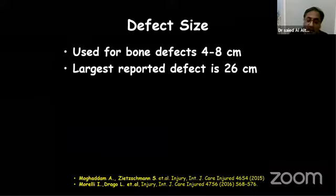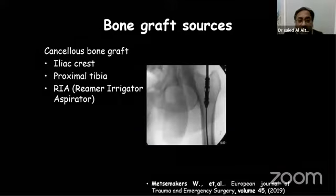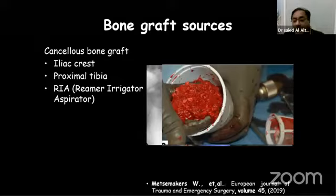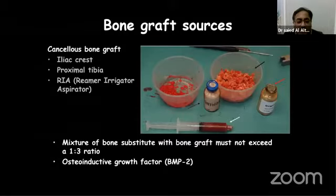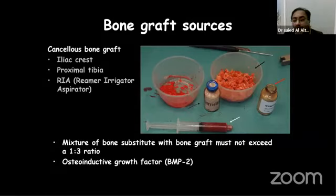Then the question will be, where do we get the bone graft to fill the defect? And that's what we will talk about in the next few slides. We can get it from the iliac crest. We can take it from the proximal tibia. We can take the reamer irrigator aspirator from the other femur to get as much bone as we can through a special RIA device, and we collect it and mix them together. The mixture has to be a 1-to-3 ratio between bone graft and substitute, and usually an osteoinductive growth factor, BMP-2, can be mixed with it.